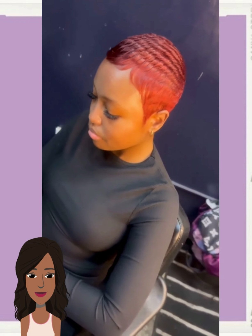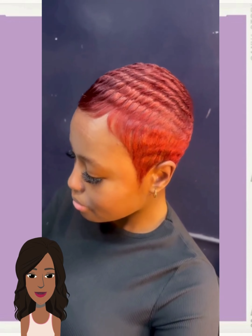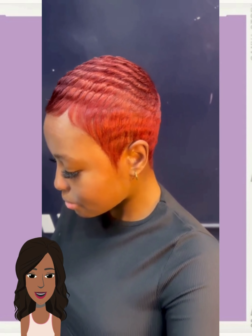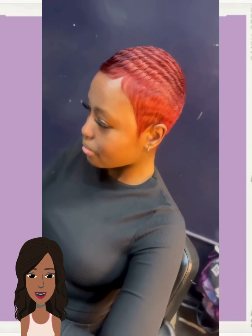Today we're going to be checking out some more short style ideas. Loving this red pixie style. This color looks absolutely stunning against her complexion. Such a beauty.